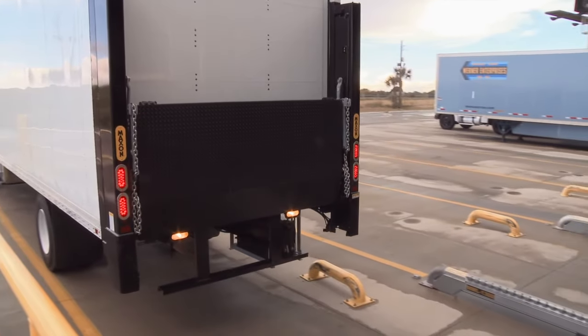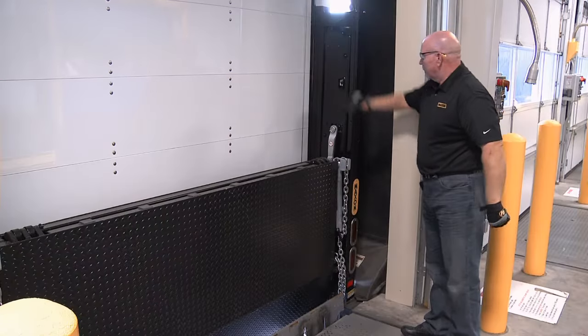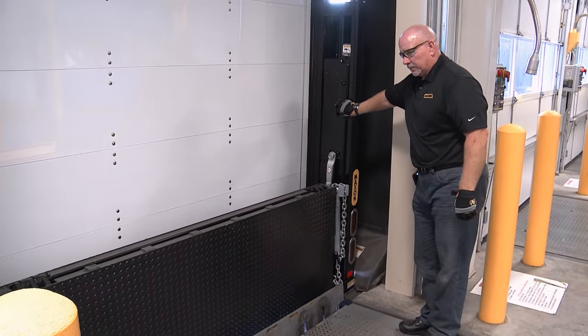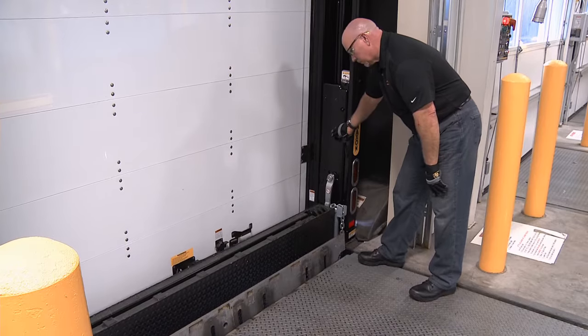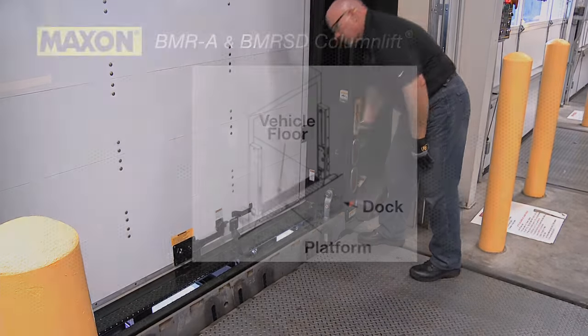Dock loading or unloading requires the platform to be lowered below dock level. The platform can be either lowered via the main control or the runner switch until it rests on the bottom stops. Release the switch when the top edge of the closed platform is below bed height and dock level, and in the lower locking position.